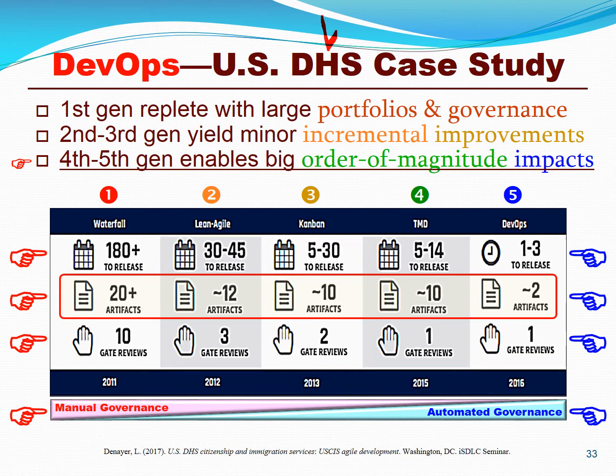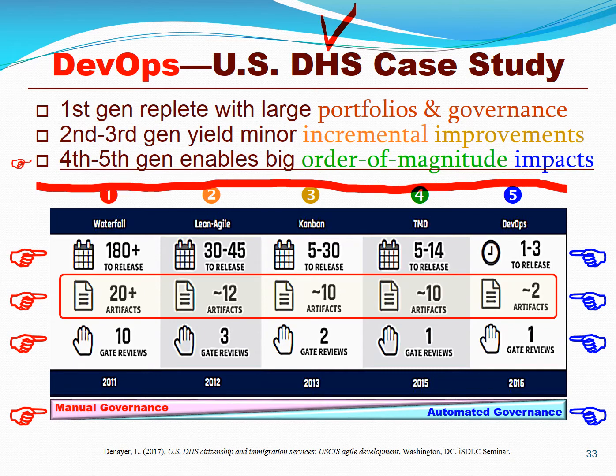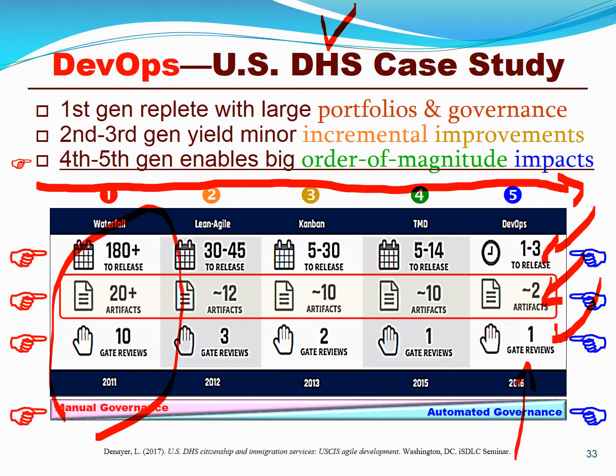This is a fascinating DHS DevOps case study where they continuously refactored their development lifecycle over a short period of time to reduce the release time, reduce their documentation, reduce their gate reviews to achieve world-class performance where traditional teams want to slow the process down, increase their documentation, and increase their gate reviews, which actually worsens quality.